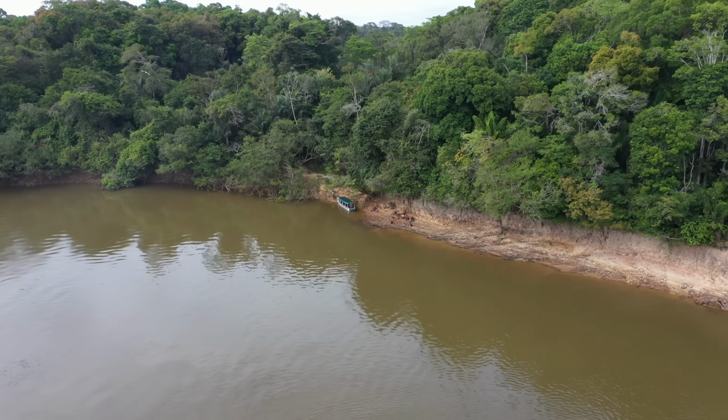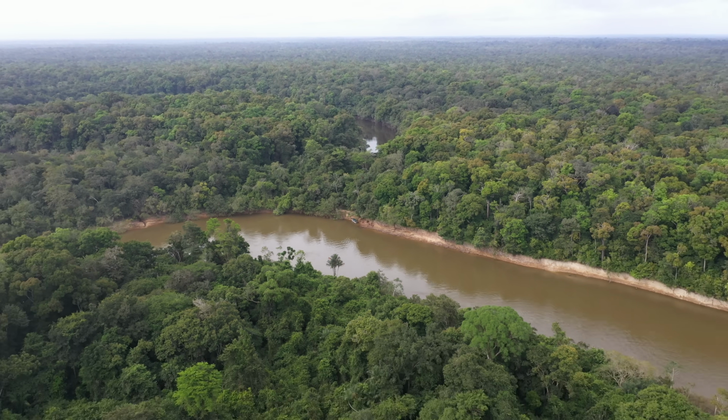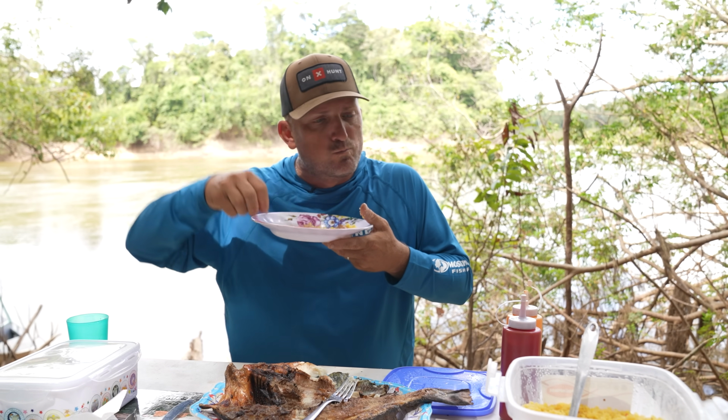Peacock bass caught on the Rewa River in the middle of the Guyanese jungle. So we're gonna sit here and eat lunch, relax for a little bit, and then we're heading back out chasing arapaima. This is a fisherman's dream.